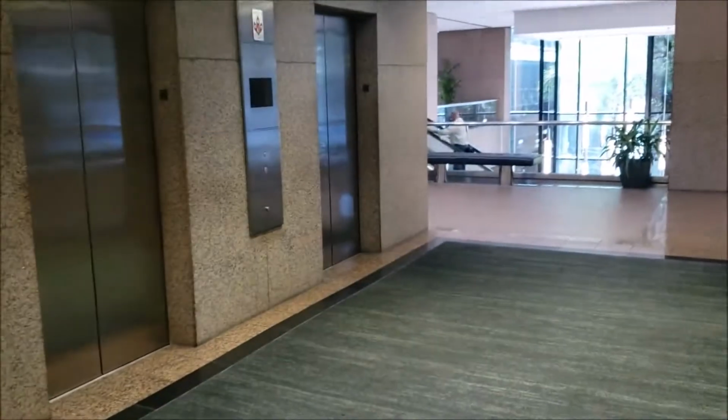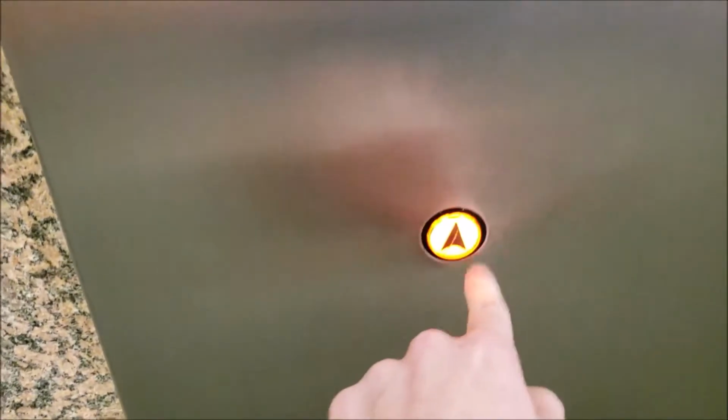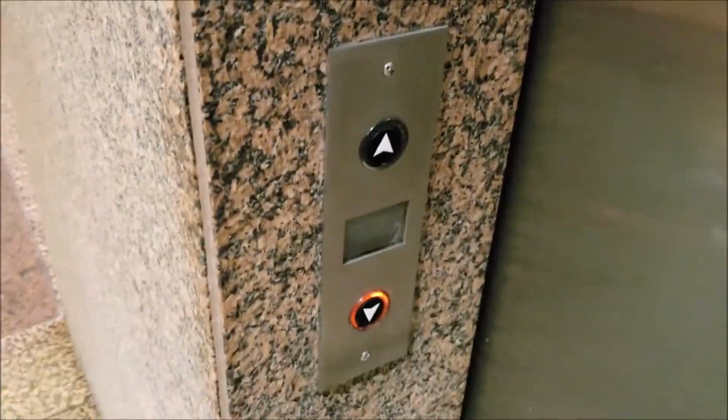These are the 9 through 17 elevators at One Tampa City Center in Tampa, Florida. We can't go down, so let's go up. There's a Lexington call station over here. Huh, you actually can call it down. Maybe this one's on a separate controller.